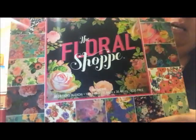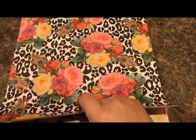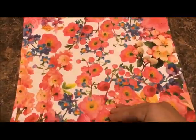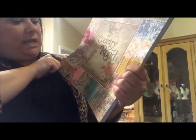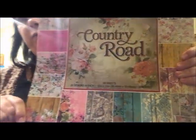So this is the Floral Shop. This is 20 designs, 4 each, 80 sheets. Gorgeous. Then this is Country Road. 20 designs, 4 each, 80 sheets. It's just beautiful.